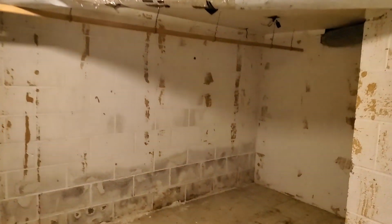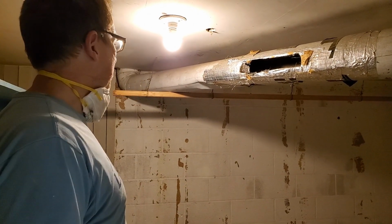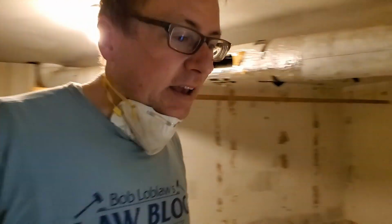So this room had wood paneling all over the walls, so we pulled that off, most of it. And we're going to be putting in a new AC ductwork system. This is just a terrible setup here. So we didn't even know this room was here until we got the thing cleaned out.